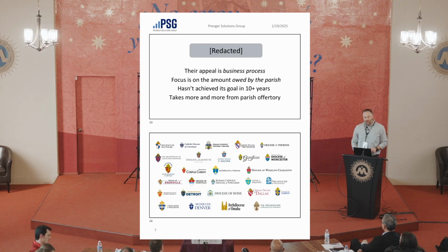They're intentional. How they present that appeal is very thoughtful. It's an invitation. It is always an invitation. It's focused on the ministries and the beneficiaries. I will contrast that with a hypothetical diocese that actually represents about 10 or 15 dioceses in the country, right? And we work with some of them. And in these dioceses, I won't call anybody out. The appeal is considered to be a business process, right? The money just comes in. I don't know. It's an appeal. It's coming in. And the focus is always on the amount that's owed by the parish.